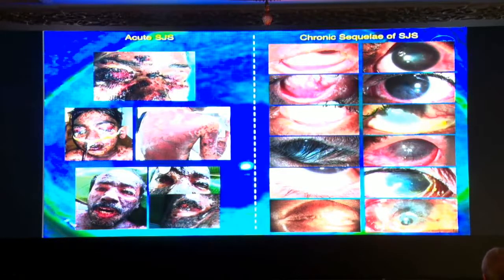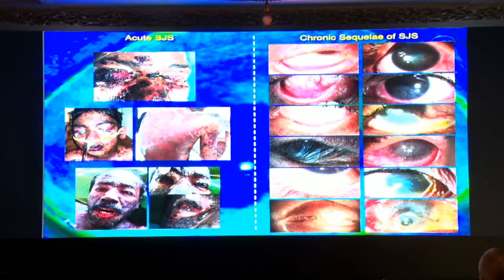When you're seeing chronic sequelae of cicatrizing conjunctivitis, how do you know it's SJS? And I would like to emphasize this point again and again. Do not label patients SJS until you're absolutely sure that they are, because the treatment of cicatrizing conjunctivitis that is not SJS is very, very different than SJS. But how do you know?